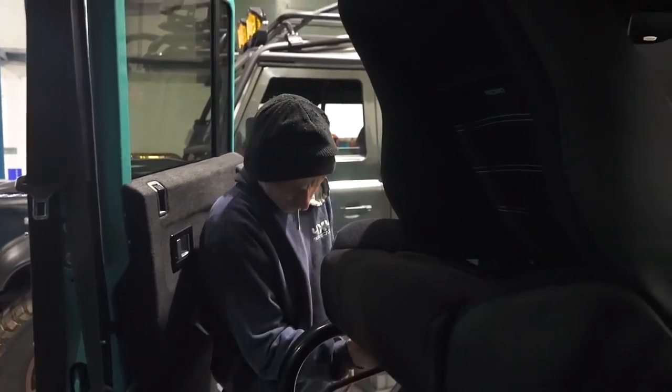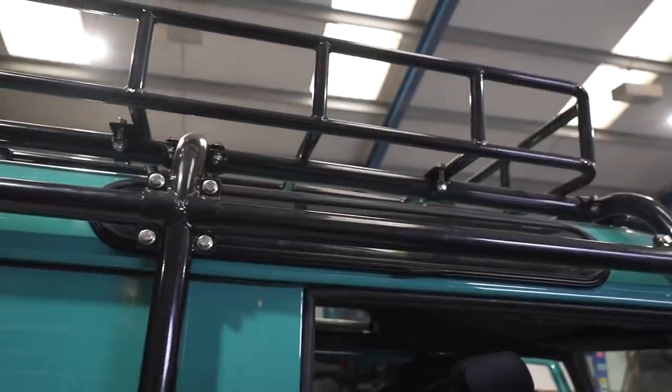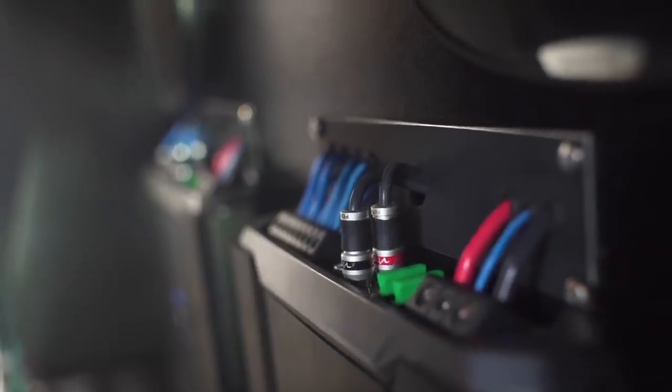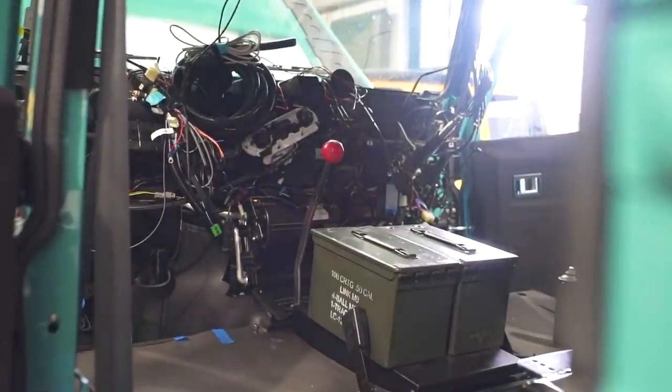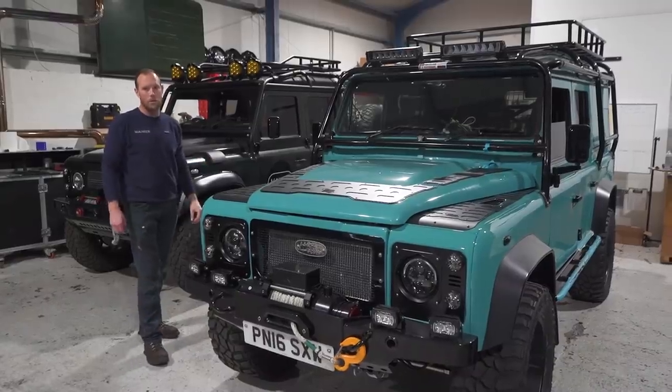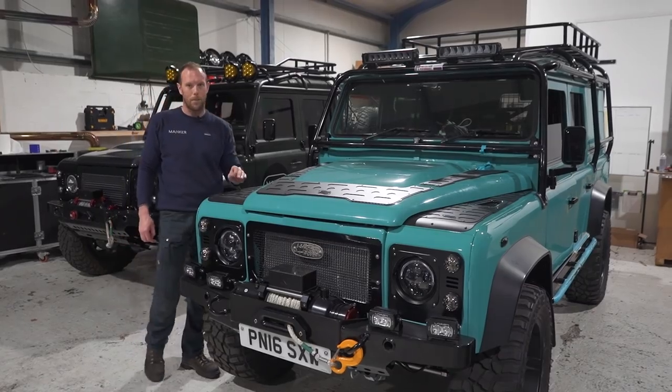I cannot get over the hours that have gone into this machine. It's probably the most extensive build that we've done to date. Michael has been super patient, which I'm super grateful for. But here it is, and I want to say we are 95% finished. We are literally waiting on the last fabrication bits.